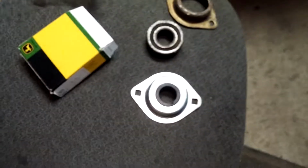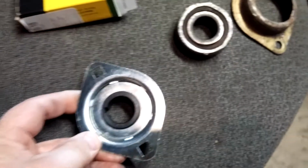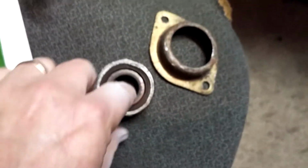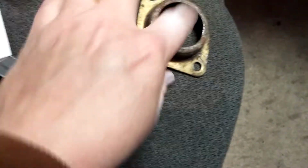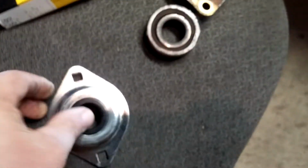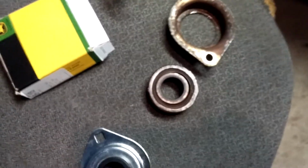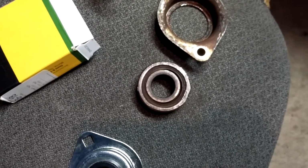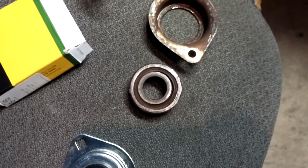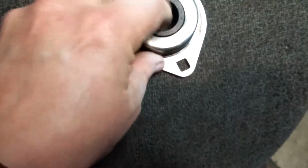Okay. I got a new bearing for the snowblower, for the Brute. Here's the old one, completely shot. I got it out of the housing. This one came with the housing. I think this is an odd size. Well, I know it's an odd size. That's what they told me. I went everywhere looking for that. I was about ready to give up. Found this one.